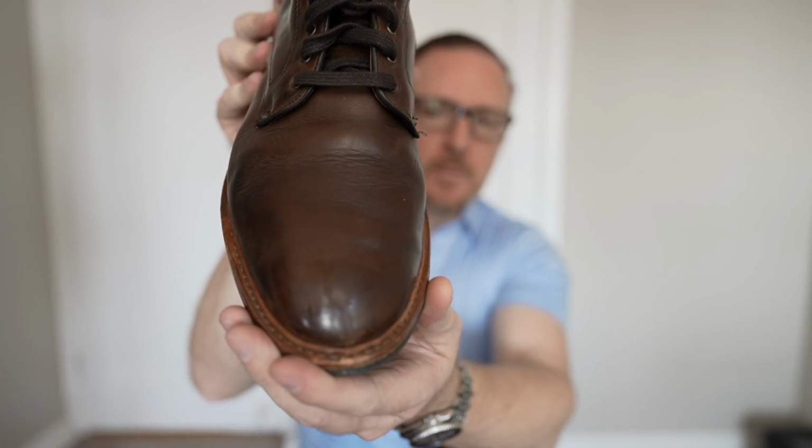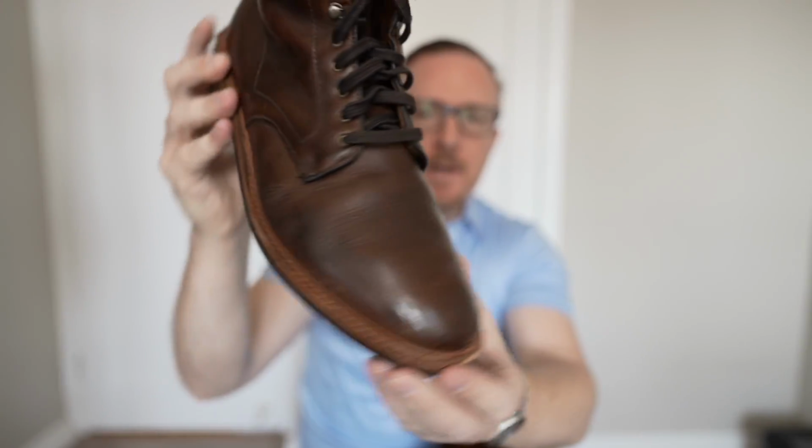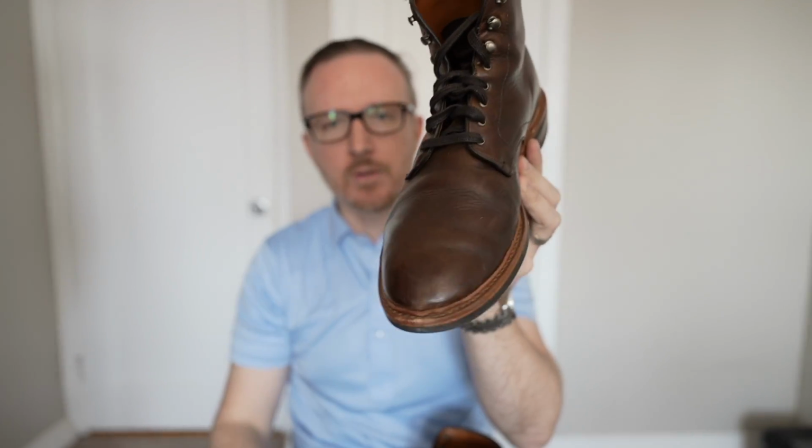And now, I'm not much for a plain toe boot. I'd always pick a cap toe, a mock toe, or a wingtip design. But there's just something about this boot. This has got to be the nicest plain toe boot that I have ever seen. And I've really enjoyed wearing this boot.